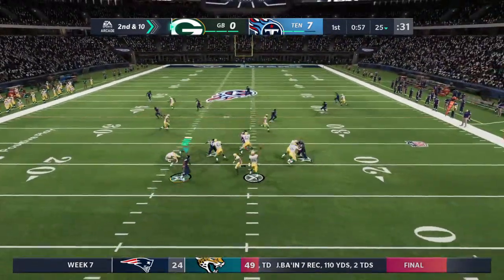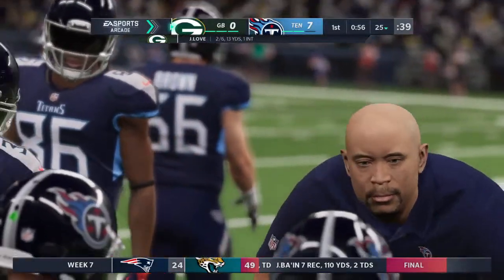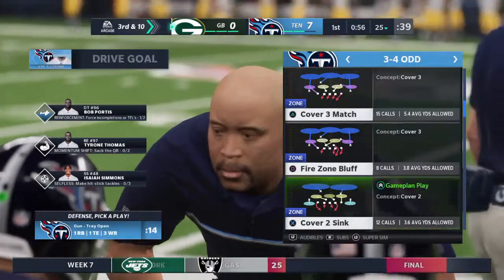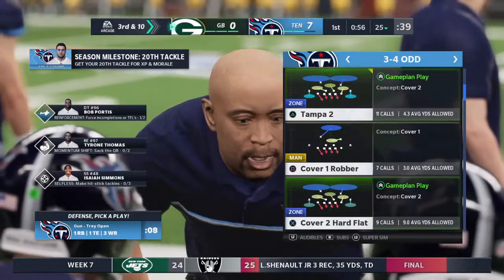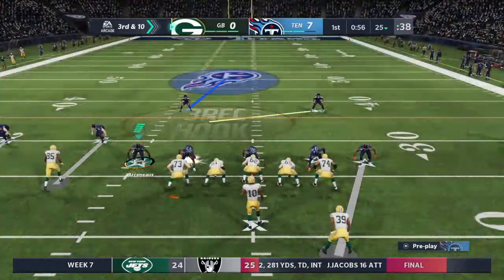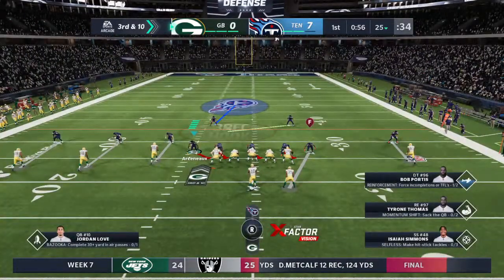A 2nd down throw for Love. Throwing middle, but it's incomplete. And he's only hit on 2 of his first 6 passes. Time for a quick quarterback regroup here with a big 3rd down coming up. And 10 yards to go. Now they face a 3rd and 10 after back-to-back incompletions.